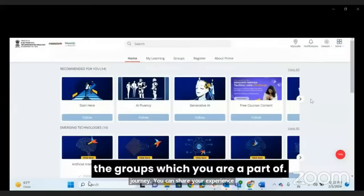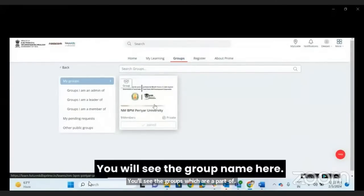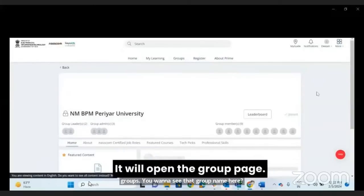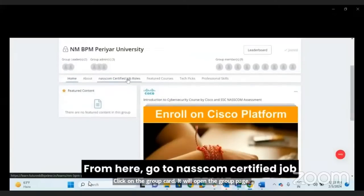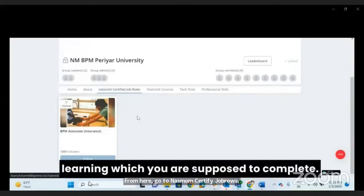To see the groups which you are a part of, click on groups. You will see the group name here. Click on the group card. It will open the group page. From here, go to NSQF certified job roles, and you will see the assigned learning which you are supposed to complete.